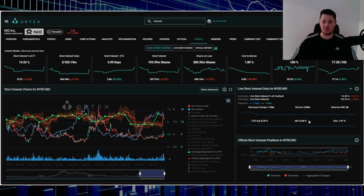It's good to see the cost to borrow minimum has rectified itself. And in case you don't know, I think it was Thursday, Friday, might even have been Wednesday as well, the cost to borrow minimum was negative, meaning that there was a broker out there physically paying people to short NIO.